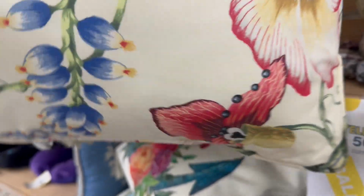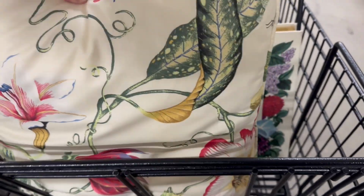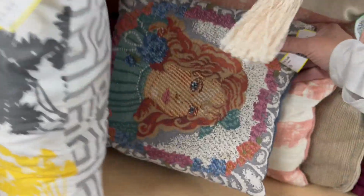There was one comp online that was super high price. It said custom pillow though, and obviously it's not a custom pillow, because here's its match over at the Waterfront Mission. Anyhow, nice little butterfly on the front and the ladybug, but I ended up putting it back because I did notice there was a little rip on the back side.